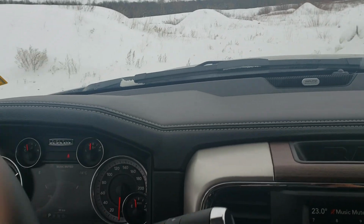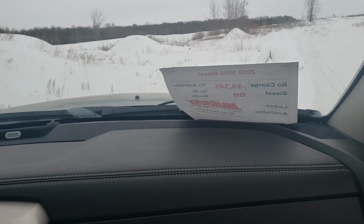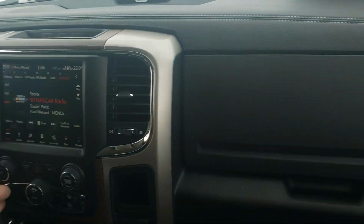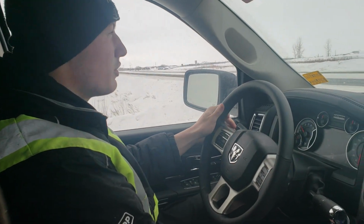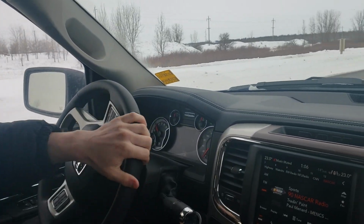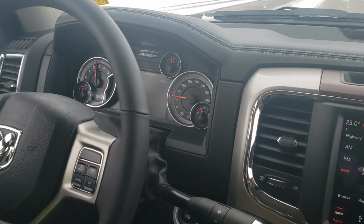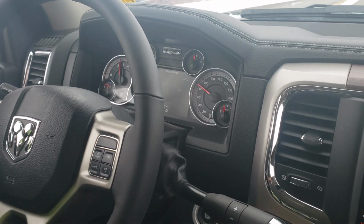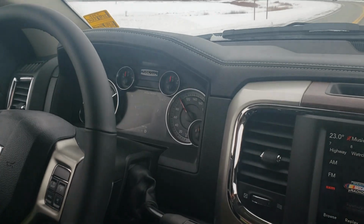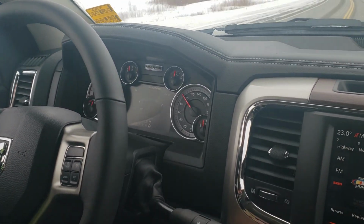So as we're going, let's get out on the highway here, get out on the road, and see how this truck works. All right, so we're getting out here on the highway, on the 110. Let's see how this truck performs. As you can see, this truck really loves to go through its gears, and it's very responsive.